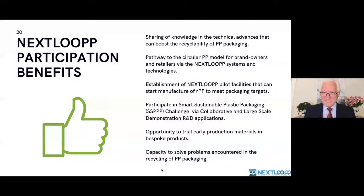Indeed, and we hope that the NextLOOPP multi-client project will bring benefits to the companies that participate. We know we're going to have a knowledge pool which will be available for sharing to boost the recyclability of polypropylene packaging. We're going to be providing a pathway for circular PP to brand owners so that they can actually close the loop on their packaging.